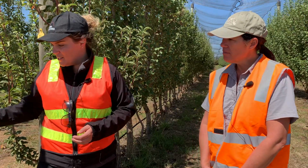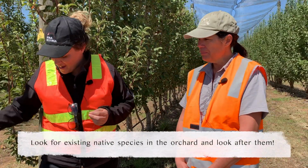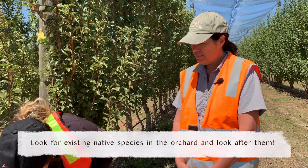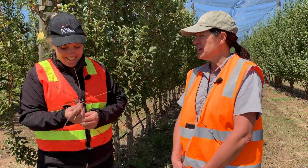Yeah, actually there are a couple of grasses here. We've got some Panicum decompositum, which is a native millet. Native millet, okay. Yep. And then there's some Chloris truncata here as well, which is the windmill grass. Oh yeah, windmill grass, I know it. So they're already here. Yeah, fantastic. And doing well.